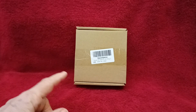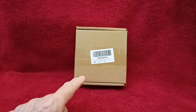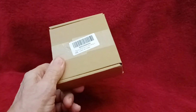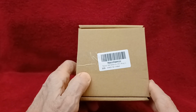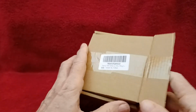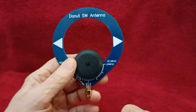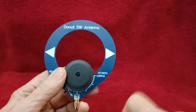Now I have something else that's even more weird. This is a loop antenna for FM and shortwave bands in this little plain box. I got this off of Amazon. I didn't really think it would work, but I got it to find out for you guys if it's a joke or what. Well, here we go. So here it is. And sure enough, it is a loop antenna, kind of small, called the Donut SW antenna.